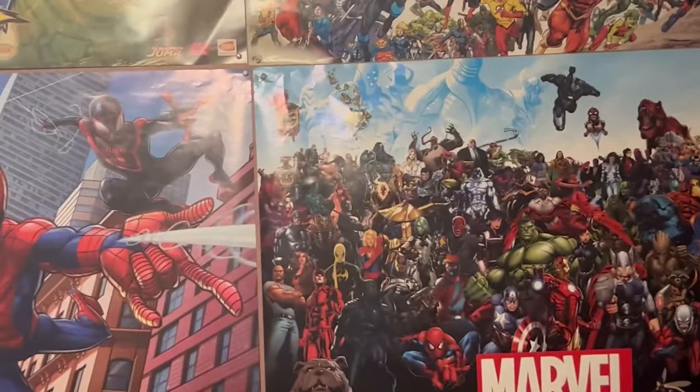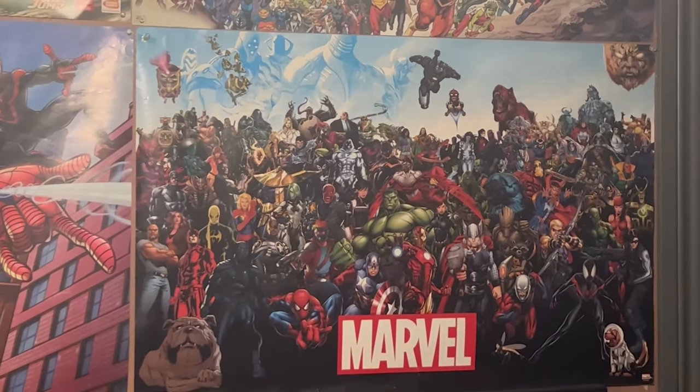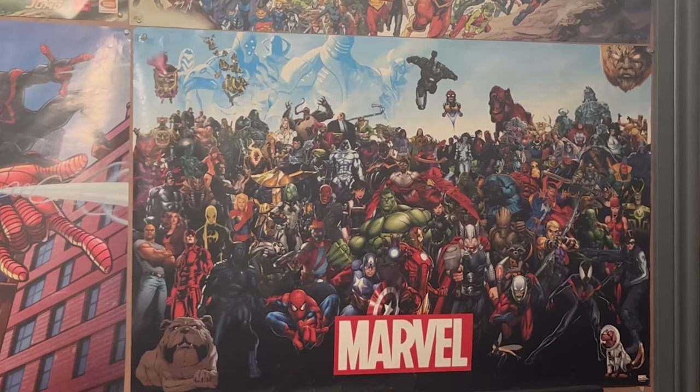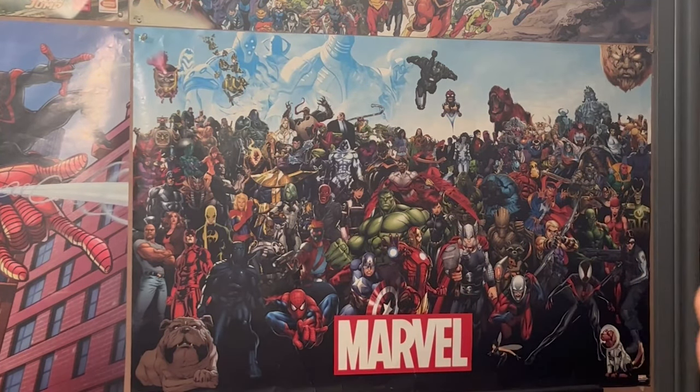And then we got the Marvel poster, and this is probably a really old one. I think I got this around, I don't know, 2015, maybe 14, one of those. And the poster is cool. Don't get me wrong. I wanted it because my cousin had something like this also. It's an older version of it. But I do have a problem with this poster.